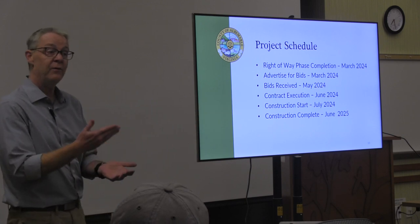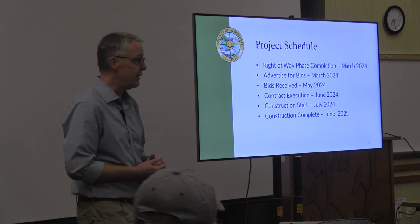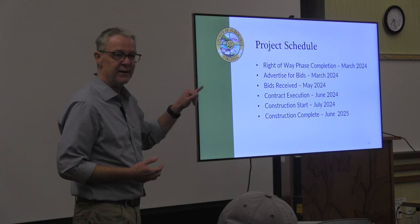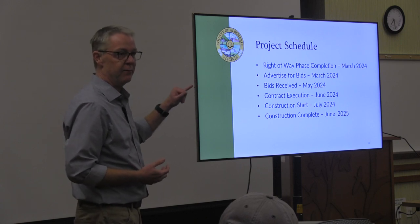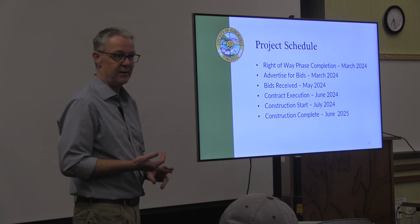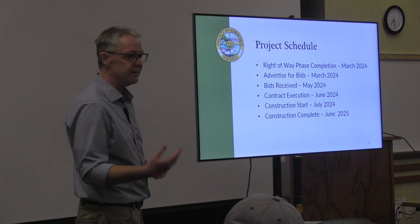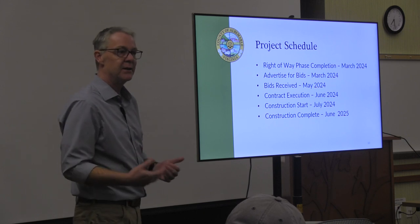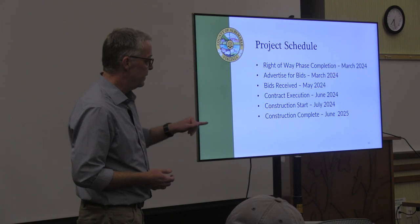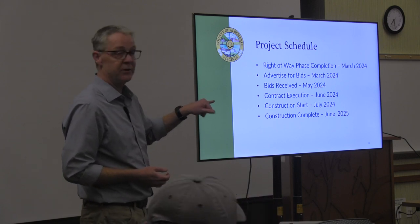Hopefully we'll find out that we're good to go, and then we move towards executing the contract with the contractor. Since VDOT is funding this, there's a couple of steps in there where they review the bid documents and they review the bids to make sure that they're compliant with the specifications, because eventually they have to accept the road. So everything's got to be good with them. And then it'll move pretty quickly to construction start.